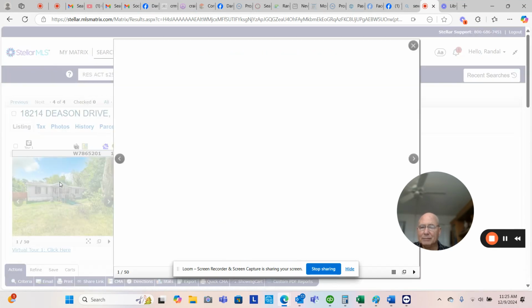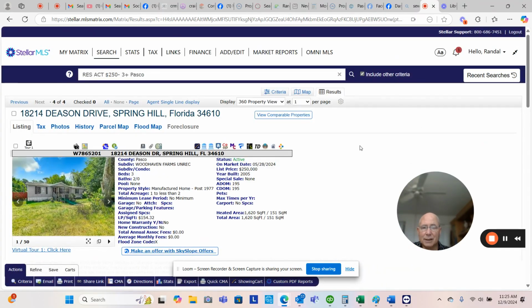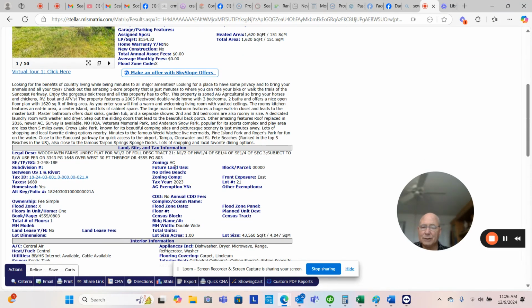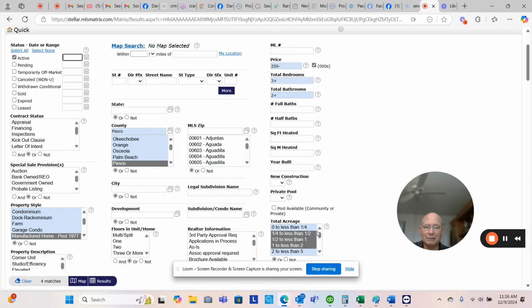And then we have Deason. A pun would be, this is a decent house. $250,000, been on the market for 195 days, 1,600 square feet. It's $154 a square foot, and it's an acre. And it is zoned agricultural, and it does not say zoned for horses. And that would be a heck of a thing to be the seller of a product like this and not have it coded that way.